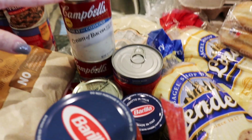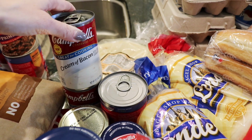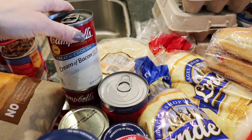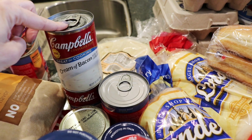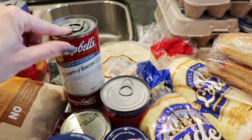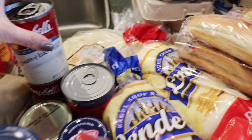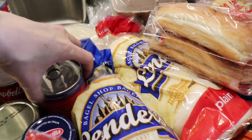Yum, yum, yum. And I got cream of bacon for my green bean casserole. We don't like mushrooms. It'd be weird to do chicken. And I used to always do cream of asparagus, but they didn't have it. So cream of bacon it is. I mean, everything's better with bacon. I put bacon in mine anyway, so.